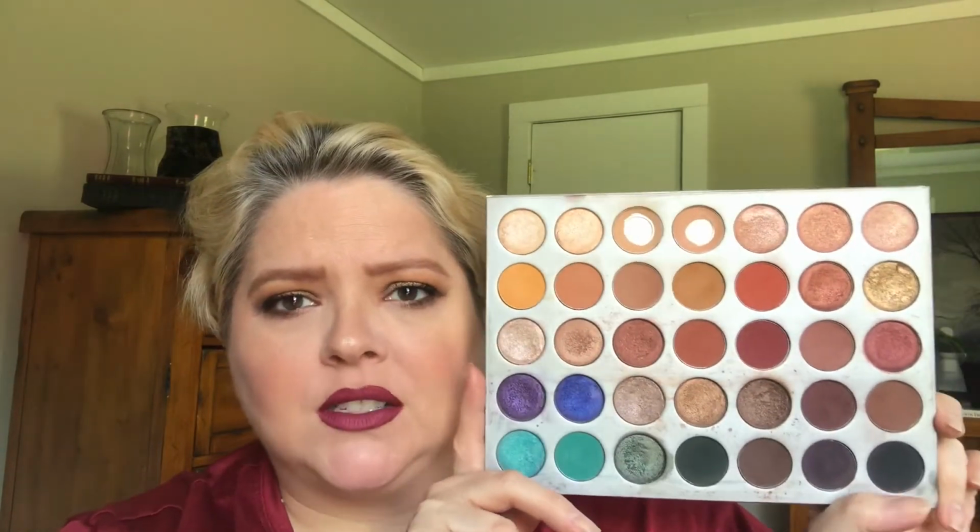I've already come up with so many with just her palette that she came out with, Morphe. And if you don't know what I'm talking about, it's this palette. It's the Jaclyn Hill palette. And it's very, very dirty because I used it every day for just the first 2 months that it came out. But it's got a little bit of everything. It's got warm tones, cool tones, blues, greens, champagne colors. It's a wonderful palette, and the quality of the shadows is great.